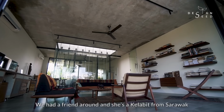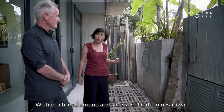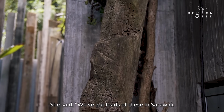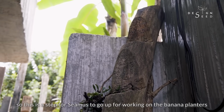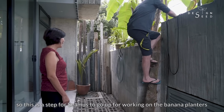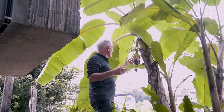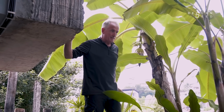We had a friend around, and she's a Kelabit from Sarawak. And she told us what it was. She says, we've got loads of these in Sarawak. They are steps to longhouses. So this is a step for Seamus to go up for working on the banana planters. But that's a healthy fifth. We might get another 6. That'll be a record.